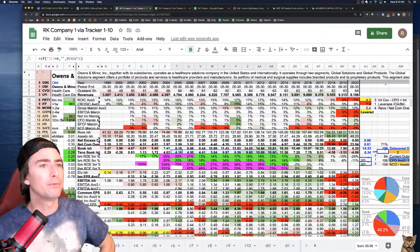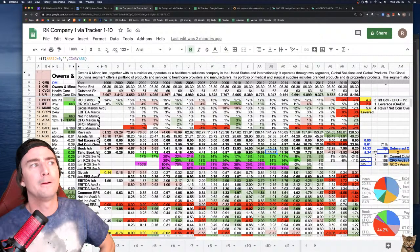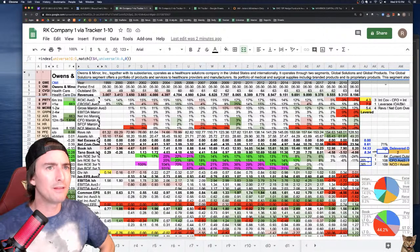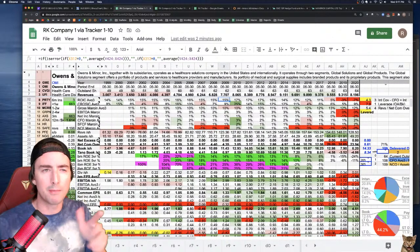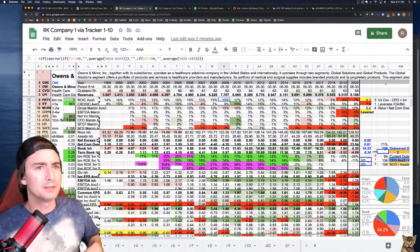Look at this. Went from $1 to $10. Went from $2 to $10 from 2000 over a 10-year period. What do they do again? I know it's healthcare, and do they do anything specific? It's portfolio, medical and surgical supplies. Anything beyond that? All right, that's all I know. That's what I mean. Not a bad industry. I like that type of a business description.